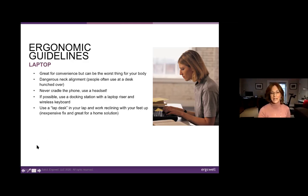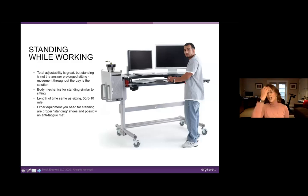And they're very inexpensive. And I'm going to go through all the inexpensive at-home solutions. So, standing while working. I'm a big believer in adjustability. I think it's great, but standing is not the answer to preventing body problems from sitting.